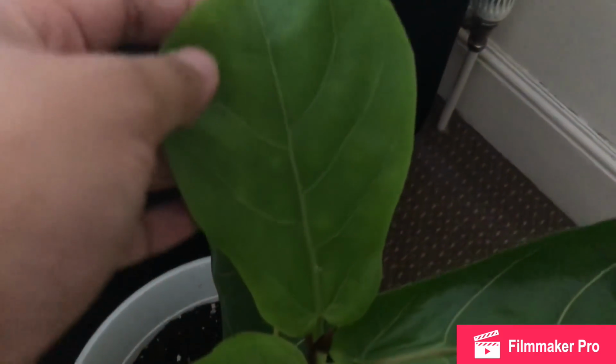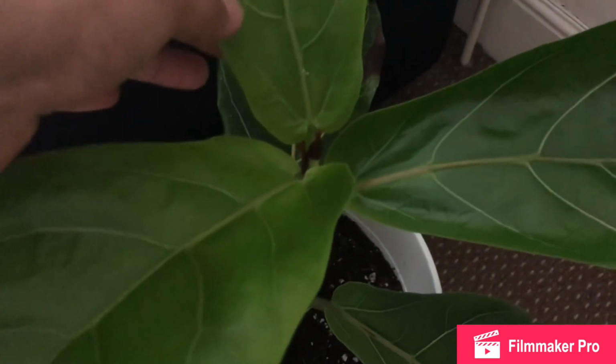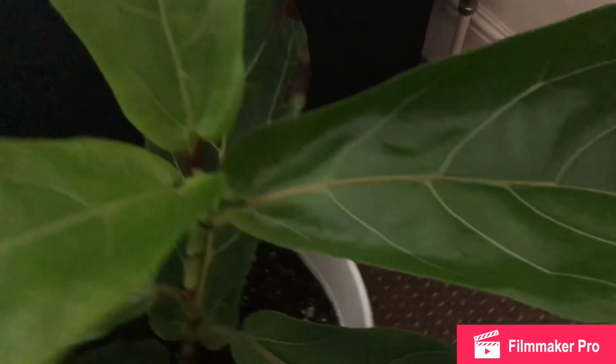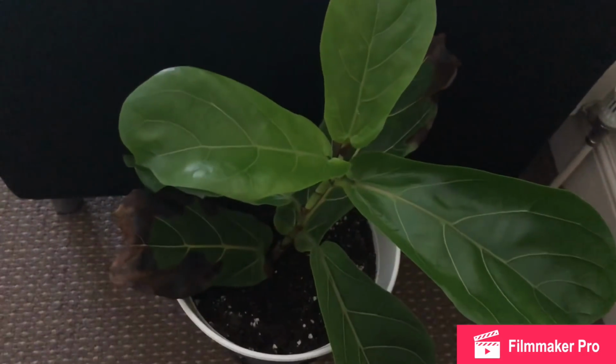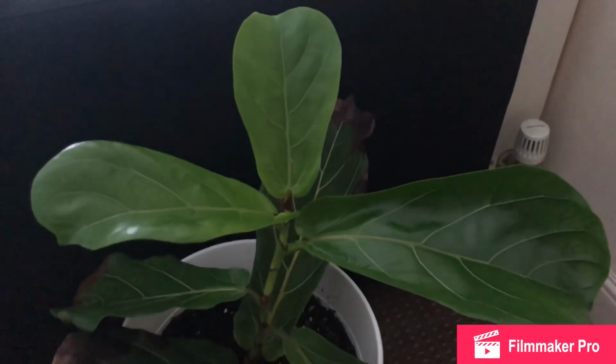This is the newest leaf for a while. I don't know if I'm gonna get any more soon, but yeah, at the moment it's doing okay. So I'm just keeping an eye on this one as well and keeping it here and away from the sunlight, direct sunlight.